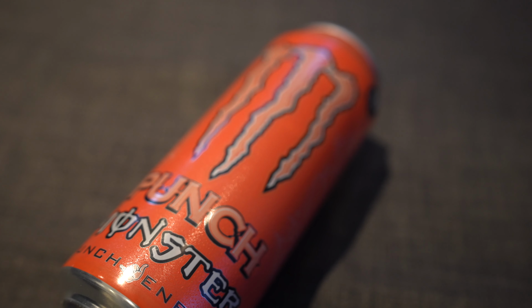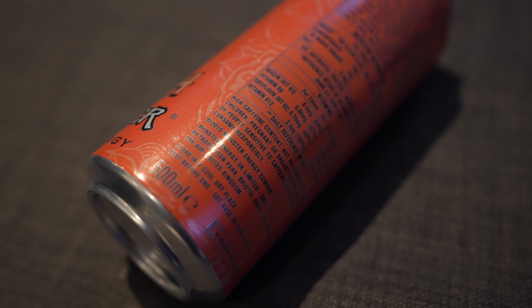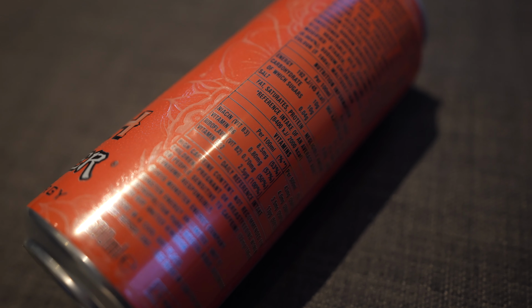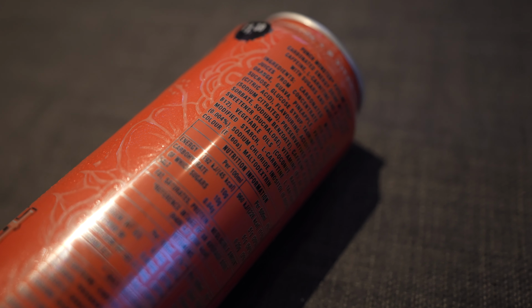We are reviewing the Punch Monster energy drink. And this is a calorific drink, not a no-calorie one. We have 226 calories per can in this bad boy. Let's have a look at some of the nutritional information. We have 51 grams of carbs, of which 51 grams are sugars, and 0.2 grams of salt.